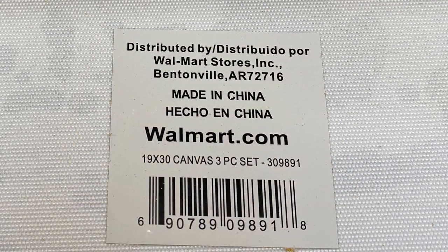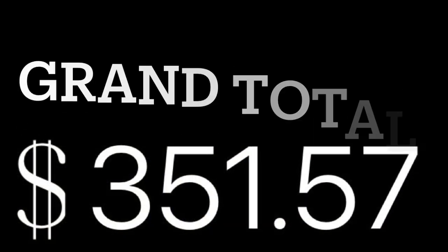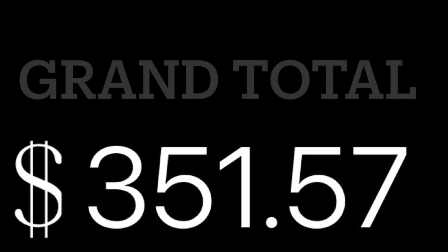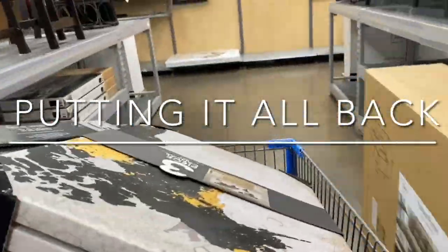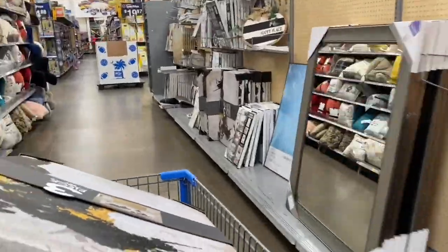Okay, it looks like the grand total came to $351.57. Now, if I remember correctly, that is a little less than what we quote unquote spent at Target. And I feel like we ended up with quite a few more items here at Walmart.